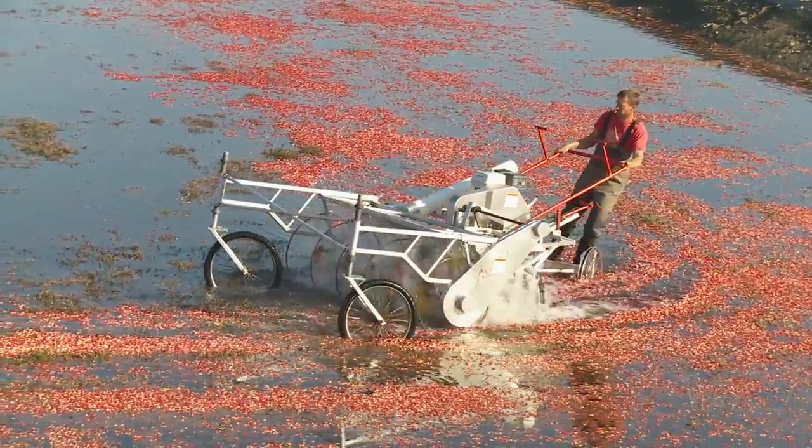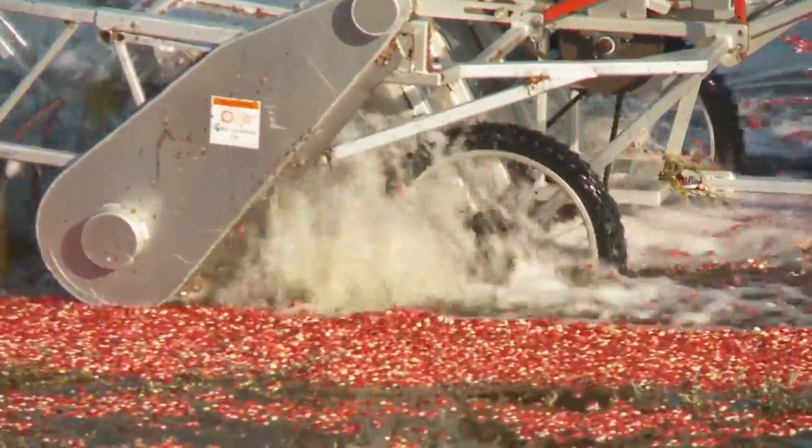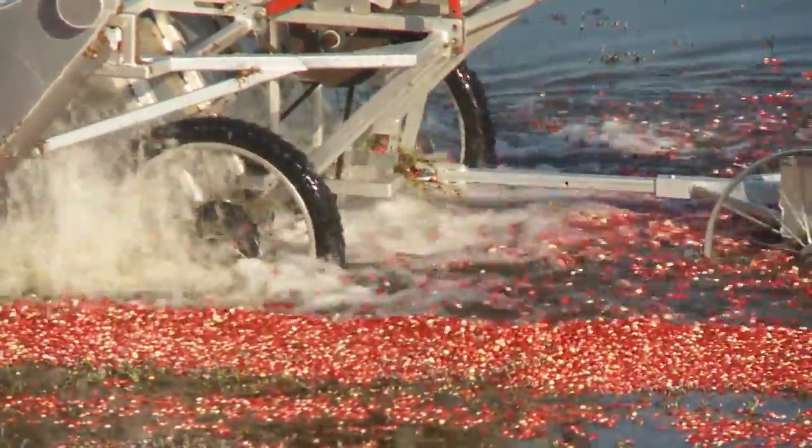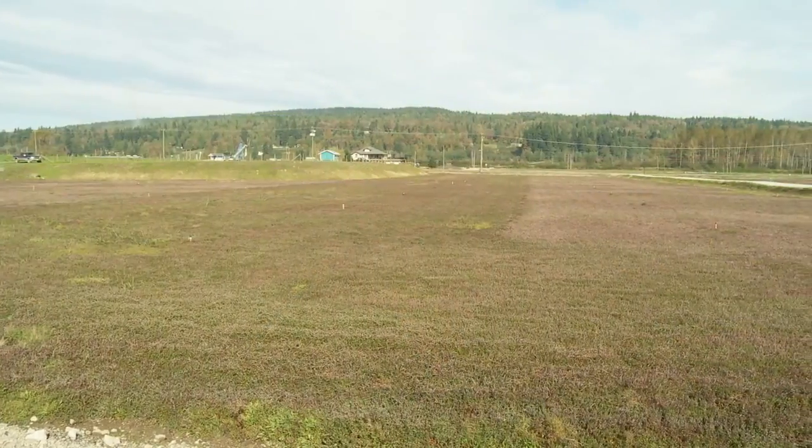Cranberries are BC's second largest berry crop, with over 6,500 acres in production. And like most of the 80 cranberry producers in BC, this is a family farm. We have about 70 acres here that we farm with our family. We started in 1998, and 3 years ago we added some more acreage to our operation.